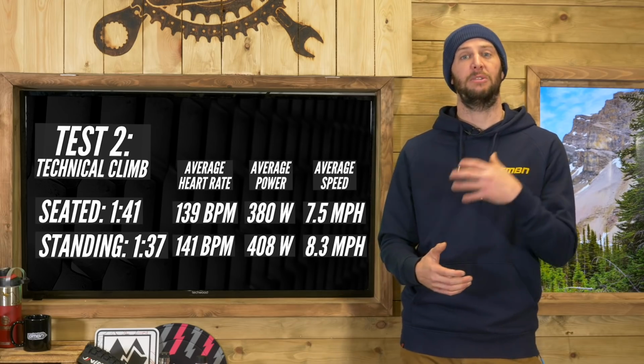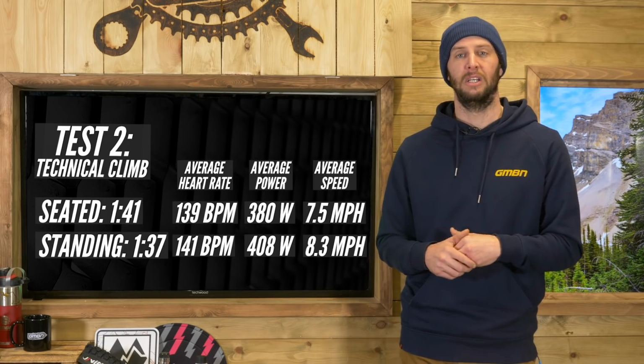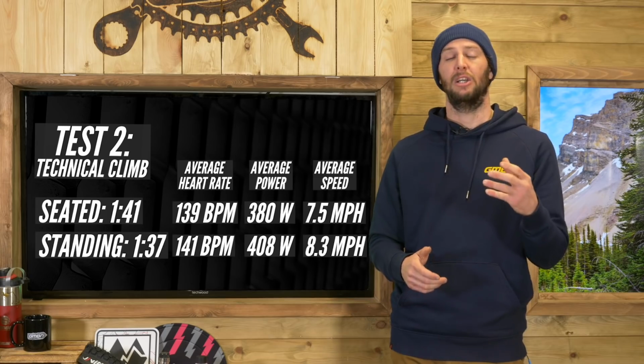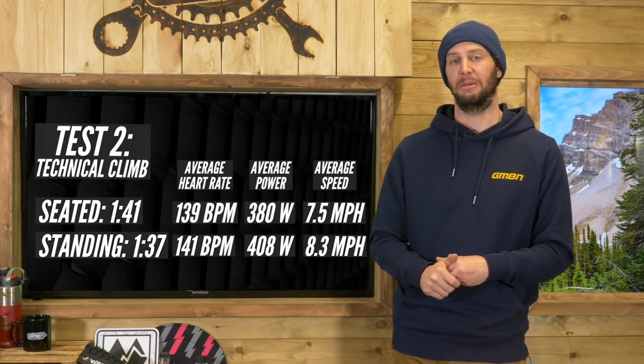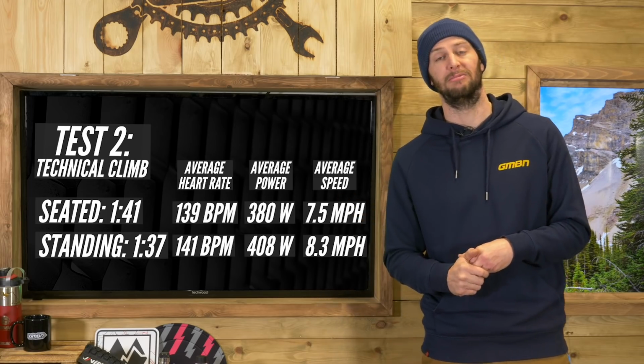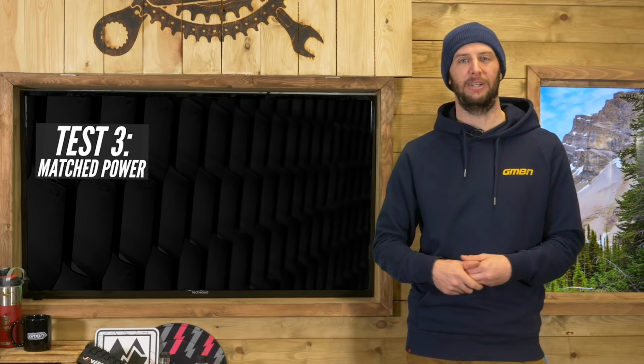So if you're faced with a mixture of both, you would definitely mix the two styles together, seated and standing, to make it easier for yourself. But you just couldn't, again, sustain climbing standing up for a long period of time, unless you're maybe Nino Schurter or something. Our third and final test for the day then was this one, the matched power test.